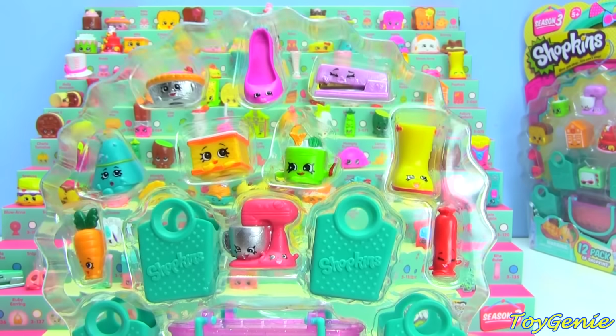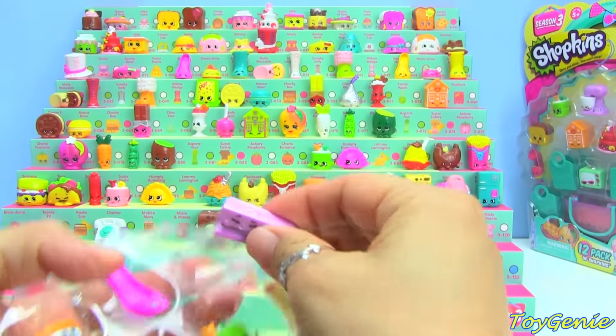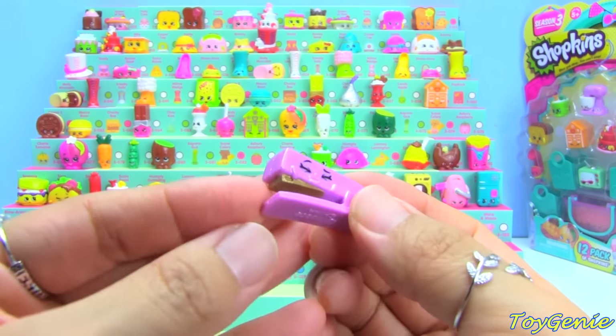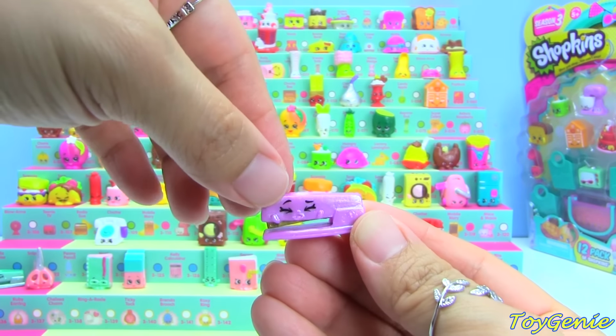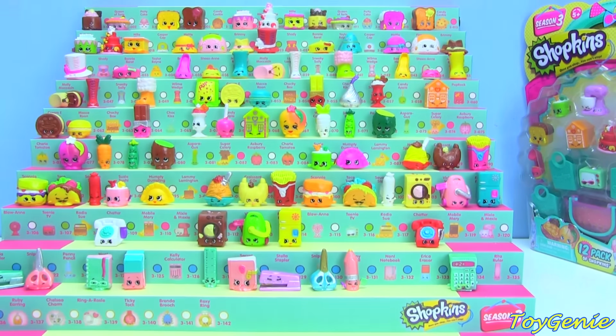Here is the second packet, and oh my gosh, there's so many in here. So let's do this one first. This one is the polished pearl purple Stella stapler, and she's purple and gold. Super cool. And this one is a first, and she's gonna go right here between Snippy and Secret Sally.